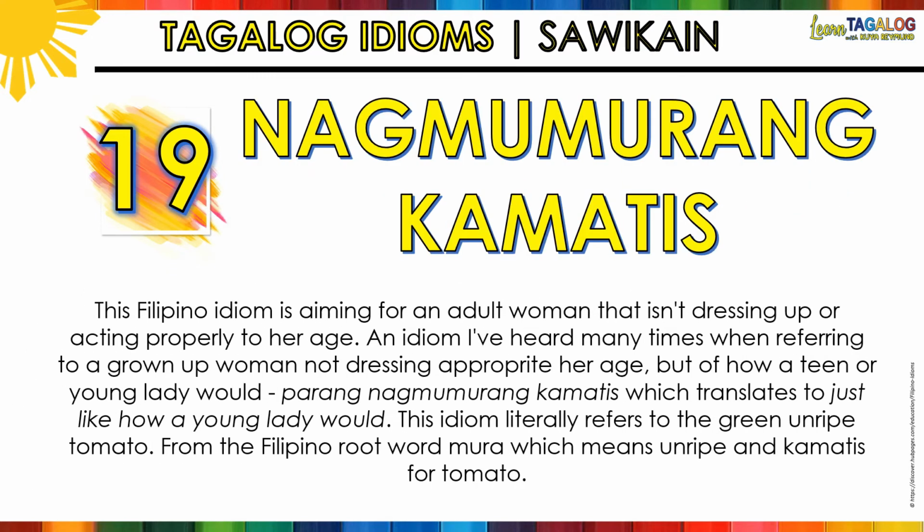Number 19, we have nagmumurang kamatis. This Filipino idiom is aimed at an adult woman who isn't dressing up or acting properly for her age. An idiom we've learned many times when referring to a grown-up woman not dressing appropriately for her age, but how a teen or young lady would: parang nagmumurang kamatis, which translates to just like how a young lady would. This idiom literally refers to the green unripe tomato, from the Filipino root word mura, which means unripe, and kamatis for tomato. So that's for number 19, nagmumurang kamatis.